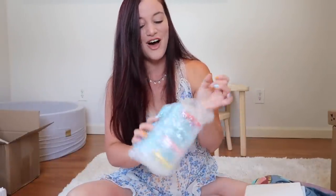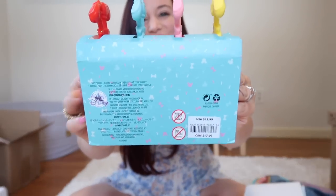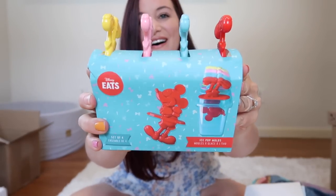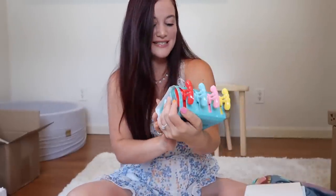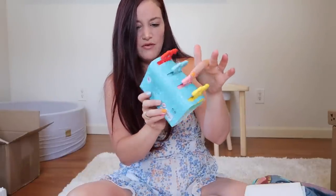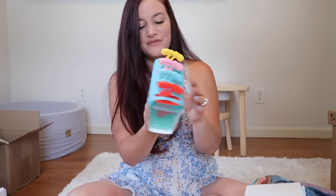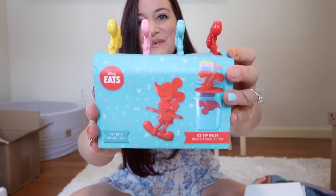The last item that I am receiving, oh, shut up. How cool is this? First and foremost, it retails for $12.99. A popsicle mold. Okay, that's backwards. Let's turn it around. Oh my god, a little popsicle mold. Look how cute. So we're getting the Disney Eats popsicle mold set of four, and it looks like we have a Mickey, a Minnie. Maybe they're all Mickeys. I think they're all Mickeys, but just different colors. I'm not going to open it up yet, but we have a little popsicle mold.